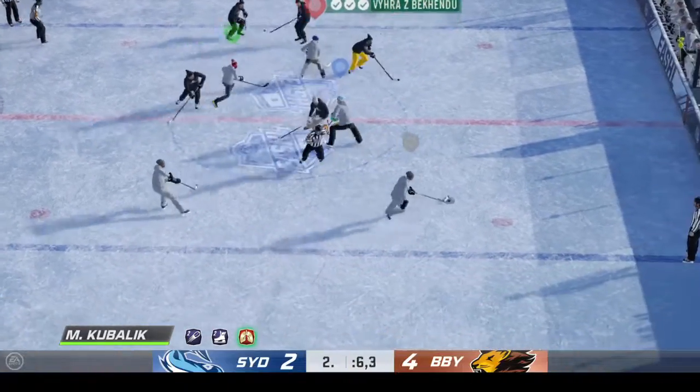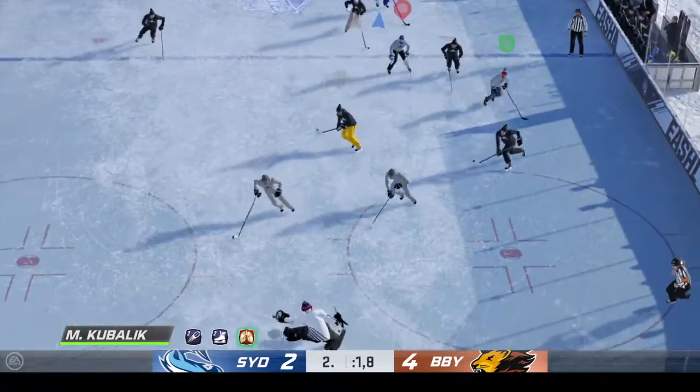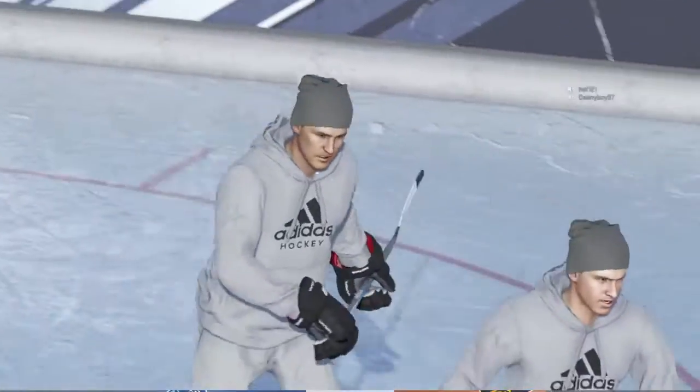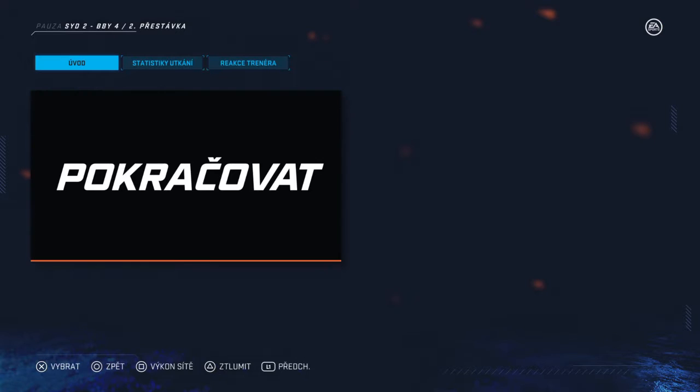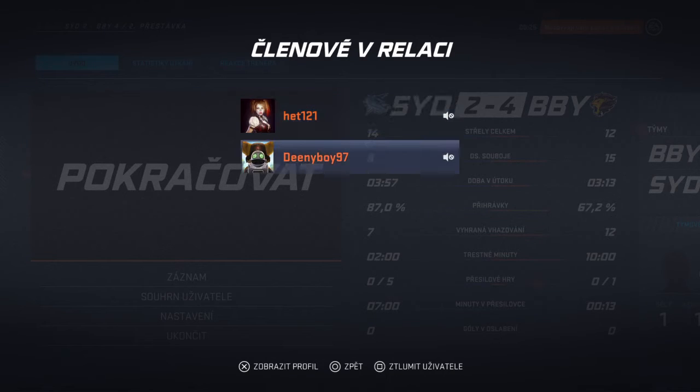Faceoff here in the neutral zone, and we are back underway. That's a good heads-up play at center ice. Makes a save with the glove. And there's the wrap-up cue for period number two. They'll head to the room with a score, 4-2.